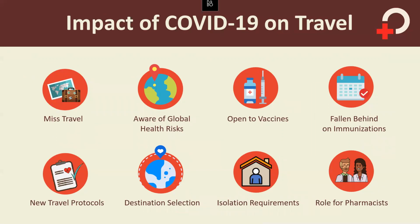This is going to be big, we think, because a lot of Canadians are already talking about how much they miss travel and their vacations, and seeing their friends and family abroad. So we do anticipate a large upswing in travel as soon as it is permitted and safe again. What pharmacists can really do is help people be aware of global health risks. I think COVID has really played a part in this, making people aware of the risks associated with globalization and making them potentially more open to vaccines and travel health precautions.